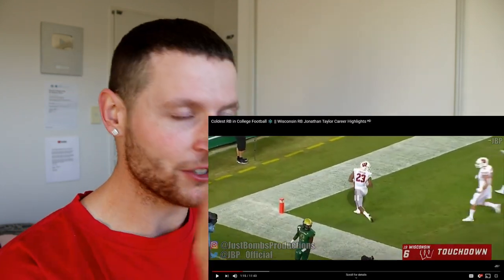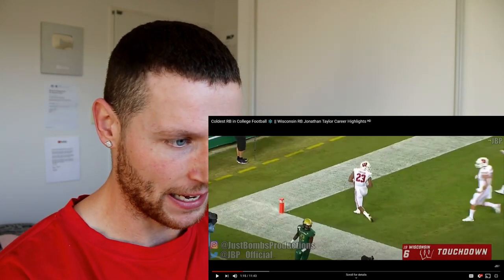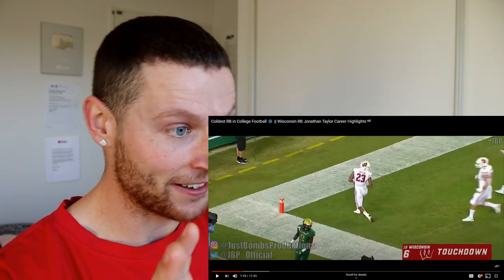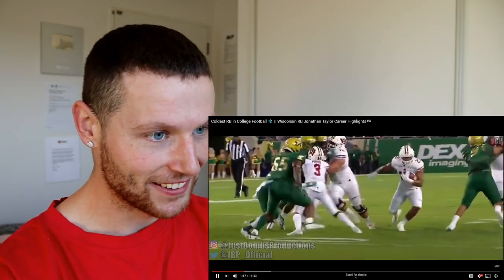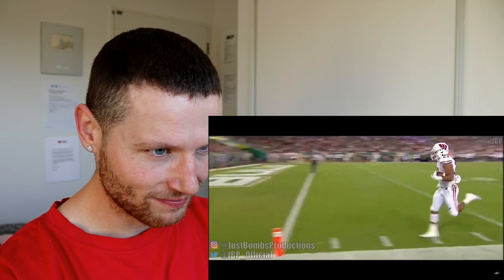439. I've just watched one running back and two other wide receivers this morning, and none of them had that much speed. Okay? None of them had that many yards. None of them were pushed as far down the draft list as Taylor. Funnily enough. 37 yards.